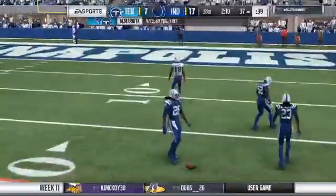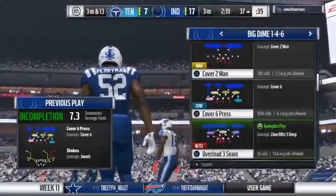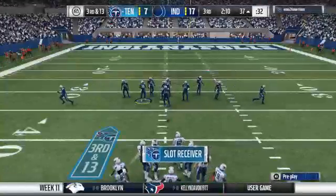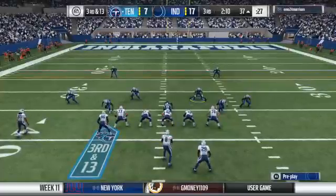No, he almost had it. Already with 1 interception, just missing his 2nd there. So he just threw an interception last drive, nearly another pick. And things aren't very even right now, are they? It's a little bit sloppy out there, isn't it?